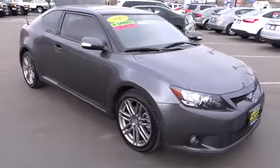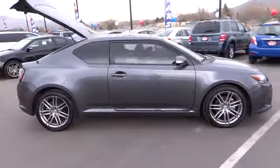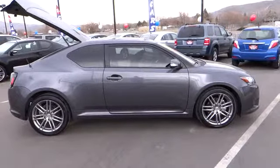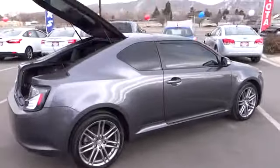The 2013 Scion tC. The Scion tC is powered by a spirited engine with a completely responsive handling system and is priced below $20,000. This vehicle has less than 25,000 miles.